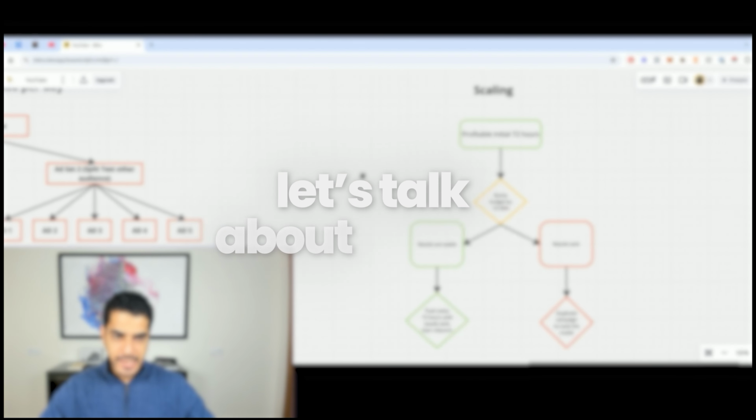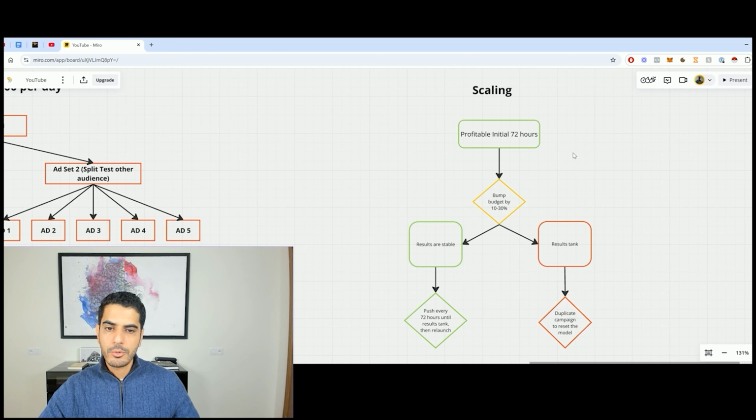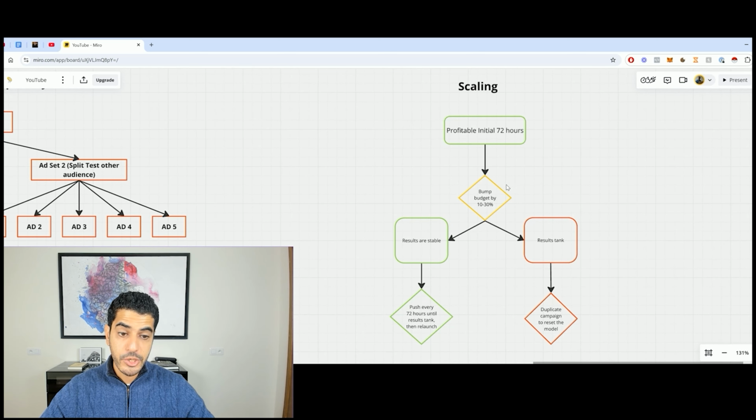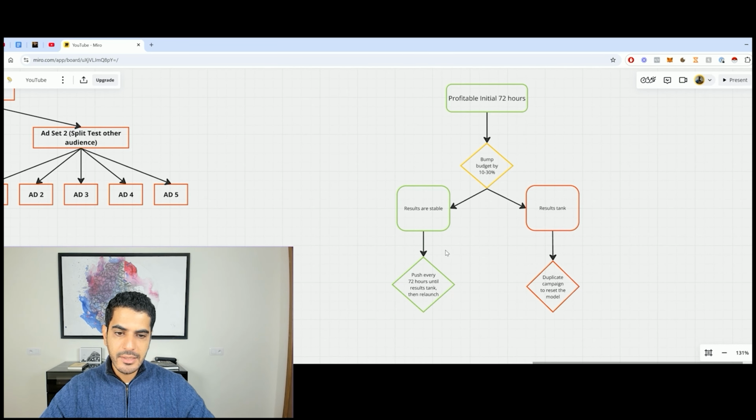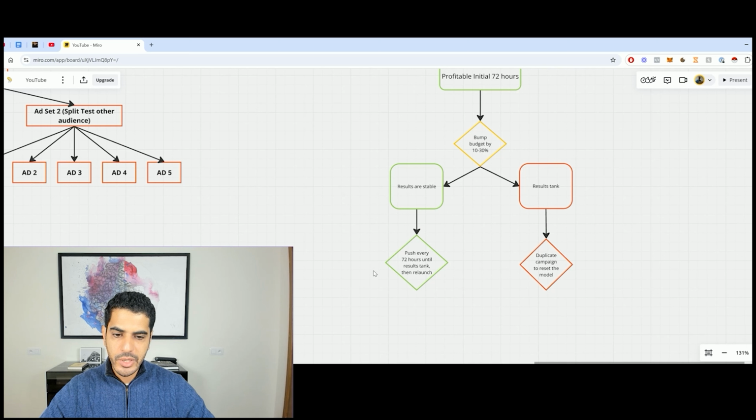Now, let's talk about scaling. Let's say you launch your ads, 72 hours go by, and you are getting profitable results. What I usually do for my clients is we start bumping the budget by 10 to 30%. 30% being very aggressive, 10% being very conservative. Then if we see that in the next 72 hours results are stable, we push every 3 days until results tank, and then we relaunch.